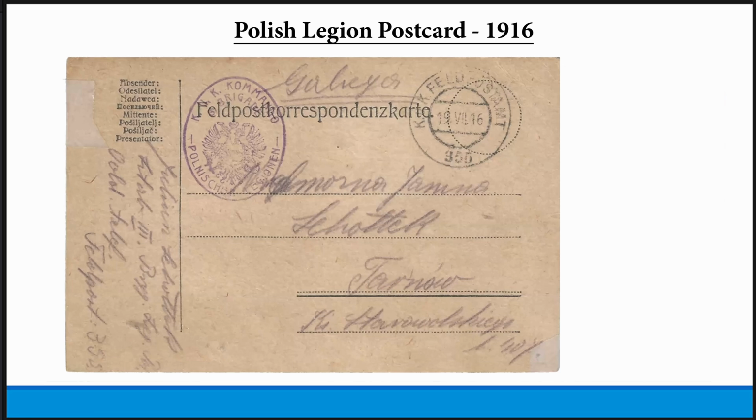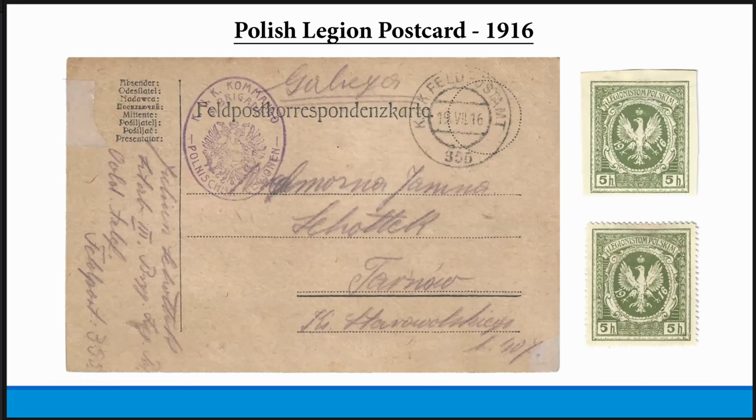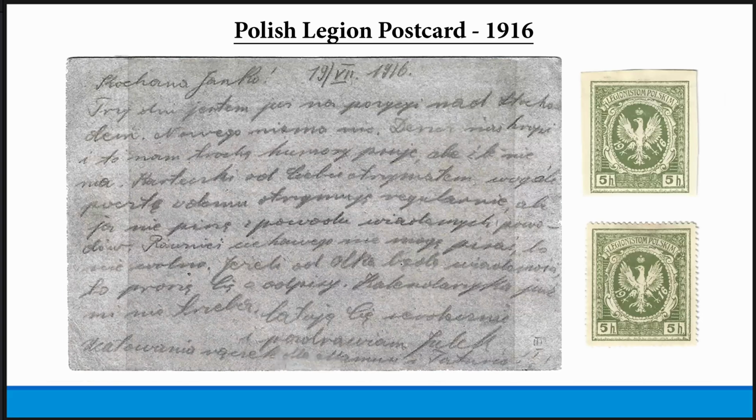Also in 1916, Pilsudski's Polish Legion issued a series of 4 stamps or labels, both perforate and imperforate. These labels are discussed more in the Fisher catalog. Scott does not acknowledge them. The backside of that postcard and the message.